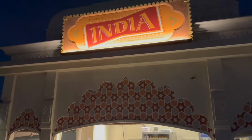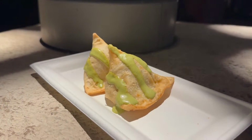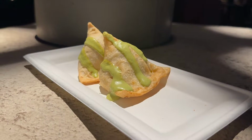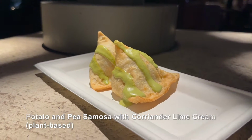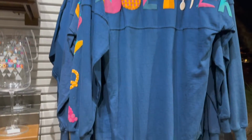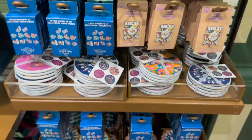So next we have stopped at the India booth to get the samosas. Got our samosas. These are so good. They've got a nice kick to them too. I think we showed them before when we first visited Food & Wine, but we'll put the description in the captions here. Found some of the Food & Wine Festival merchandise still.